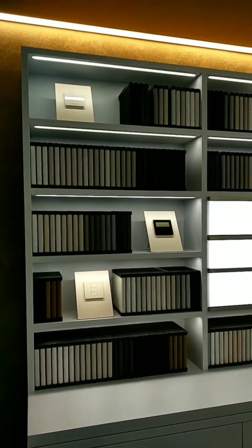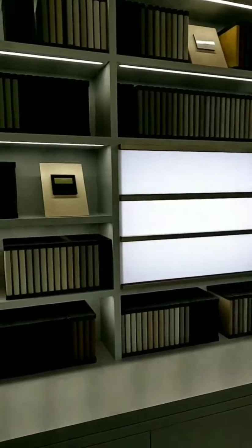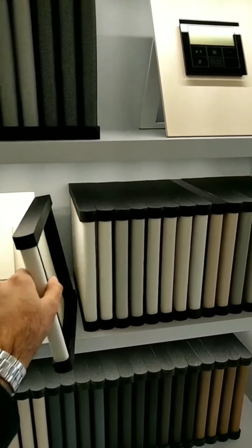So I just wanted to show you a few more bits and pieces. This is the fabric wall, where you can actually come and see the full range of fabrics available for Lutron blinds. And then there's this daylight simulating backlight. So if I slide a fabric into that wall, you can see the exact color that the blind will look like when it's against a window, but it will also simulate the difference between a sheer and a blackout fabric as to how much light that fabric is going to let through.